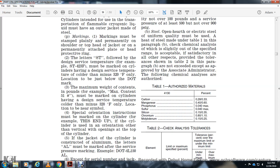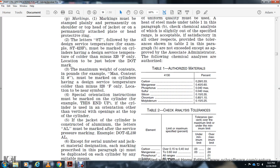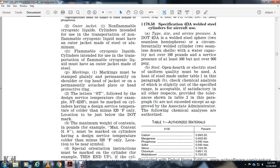Special orientation instructions must be marked on the cylinder, for example, this end up, if the cylinder is used in an orientation other than vertical with the openings at the top of the cylinder. If the jacket of the cylinder is constructed of aluminum, the letters AL must be marked on the surface of the pressure marking, for example AL 150 AL. Except for the serial number of the jacket, the material designation and the marking prescribed in paragraph B must be duplicated on each of the cylinder by another suitable means.